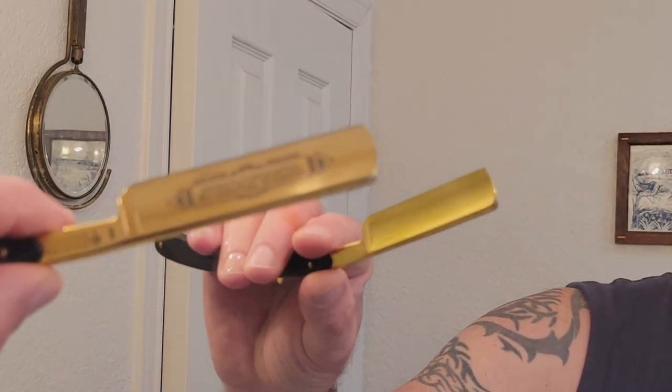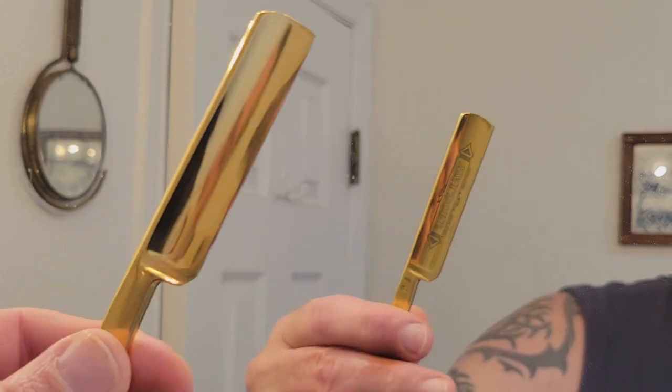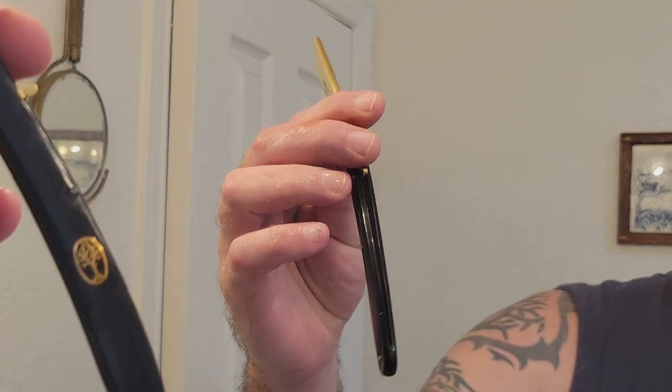This is the Boker in question. 24 karat gold plated. Even the little symbol there, I think, is like brass or something like that. But yeah, I got it in 2010 when it first came out. What you're seeing here is only my second shave with it ever in the time that I've had it.